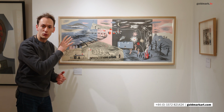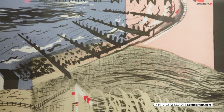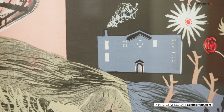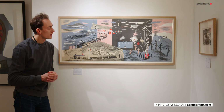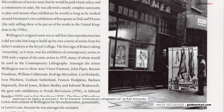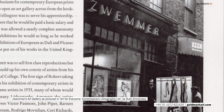This was made for Contemporary Lithographs Limited in the mid-1930s. Now this was a new venture, one of the very earliest from this time period, that sought to bring the world of art out of fusty museums and art galleries and into real people's lives. It was a venture dreamed up by Robert Wellington, who was an ex-manager at Zwemmer's gallery. This was a famous bookshop and gallery in London in the mid-1930s. And he was good friends with John Piper.